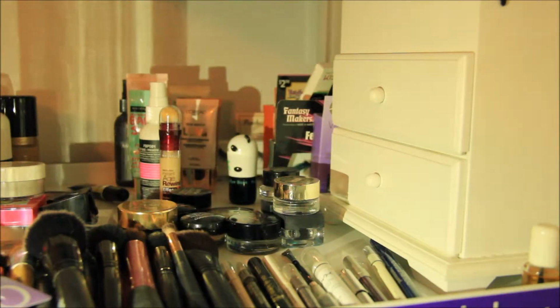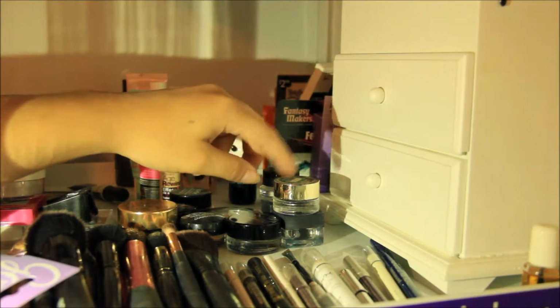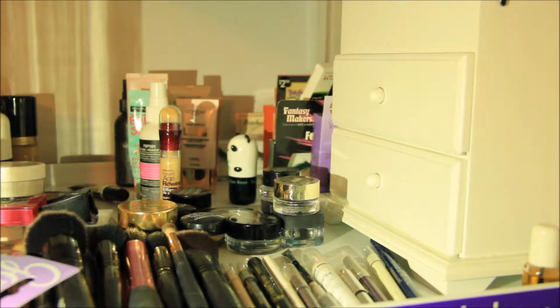I mean, I could put those inside the drawer, but I take those out almost every single time I do my makeup, so I don't want to put them in the drawer because I just feel like it's just gonna make more of a mess if I just throw it back up there.